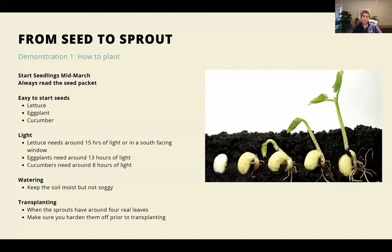So some easy seeds to start are lettuce, eggplant, and cucumber. These are very basic, easy growing, fast germinating seeds that you can grow. So the light, so using grow lights. Here we offer little clamp lights like this, which clamp on. This is if you're doing more of a smaller setup. If you are doing multiple trays on larger setups, you can use those long tube lights, and those will work just as well. The amount of light for seedlings is going to be pretty high.